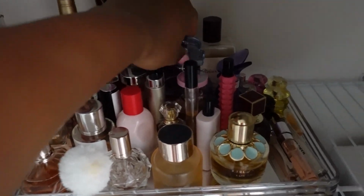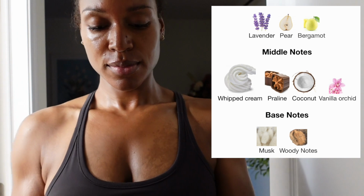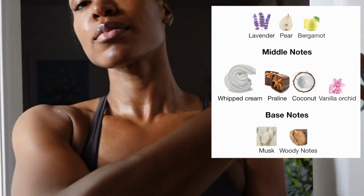And for my fragrance of the night, classic. This is Ariana Grande Cloud. The scent notes are amazing. There's lavender, marshmallow. It's woodsy, it's sexy, it's sweet, delicious, perfectly complements the Method and the Dr. Teal's body oil. I just feel like a goddess and I'm ready for cuffing season.